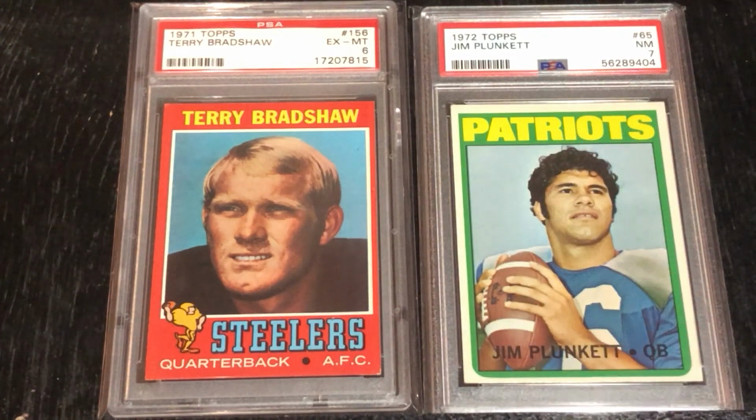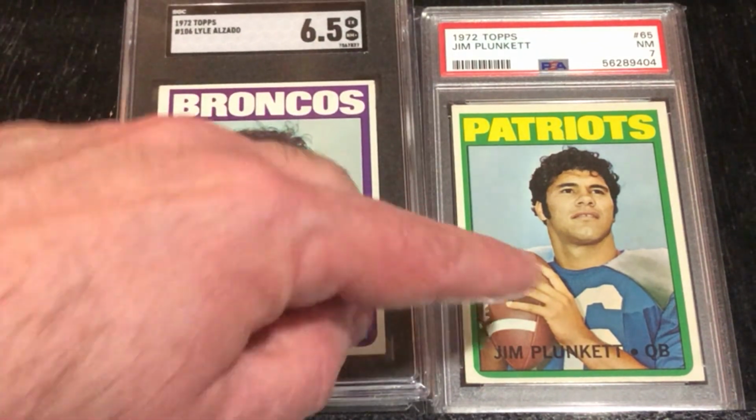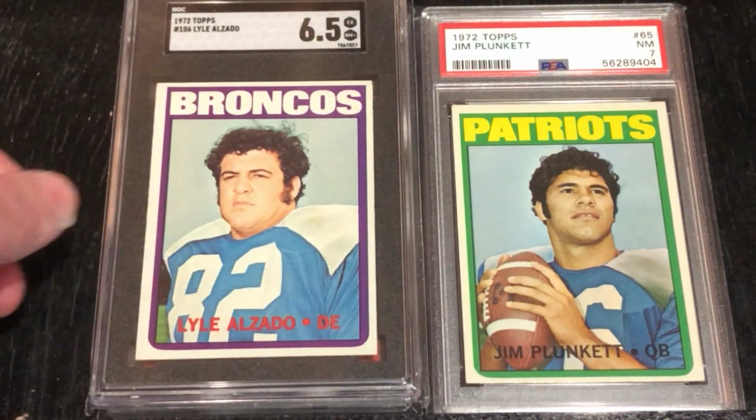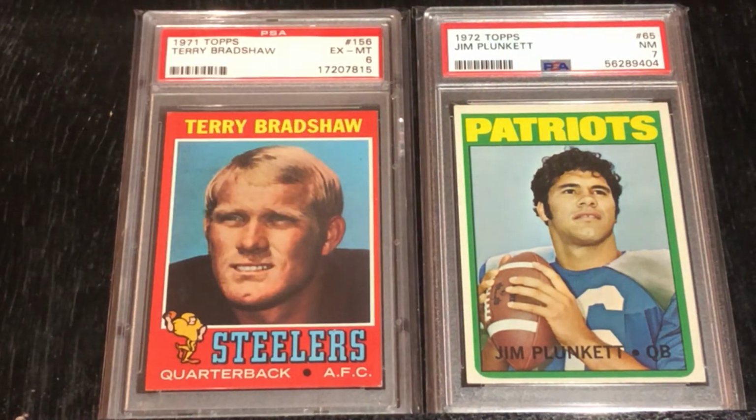Now, he's wearing his college all-star jersey, and they did that in the 72 Topps set, and I noted before that a picker, Jim S., pointed that out to me a while back, because you can see on this Lyle Alzado, he's got the same jersey on, even though he's on the Broncos. And you can see that throughout the 72 Topps set, where they would show players in the college uniform from that all-star game on some of the rookie cards.